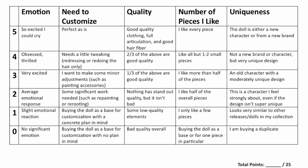And then a score of 0 would be buying the doll as a base, like I alluded to earlier in the need to customize category, or I'm buying it for one piece in particular. This is not something that I do very often. I definitely buy dolls as bases for future customizations much more often than I buy dolls for one piece of clothing, but sometimes there's a doll that I look at and I'm just so zeroed in on one piece of clothing of theirs.